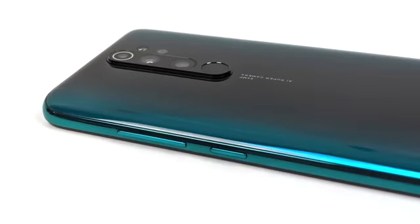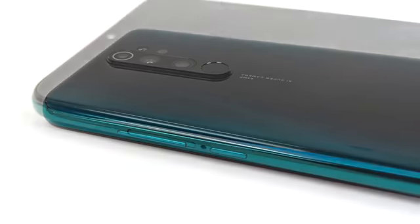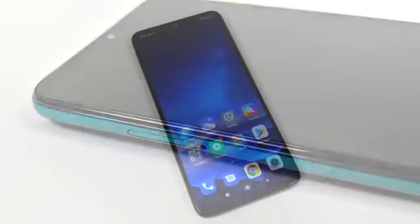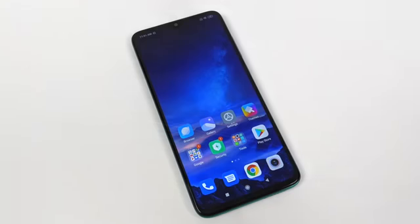Over on the right-hand side, we have our volume rocker and power switch, and moving to the left-hand side, we have our SIM card/SD card tray. So this is touted as a mid-range handset, but after using it for a while, the build quality and performance really makes it feel like a flagship phone.